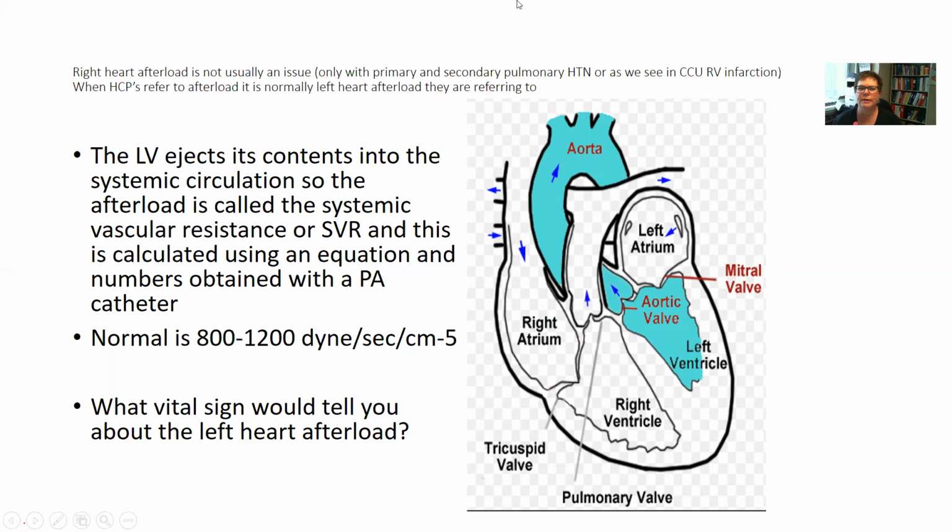Because here we are down here in the ventricle. So here's my left ventricle. Sorry, let me get a pen. So here's my left ventricle. Here is my aortic valve, and here is my systemic circulation. So let's say I have a blood pressure of 160 over 100. So my left ventricle has to create a pressure of at least 101 to open the aortic valve.